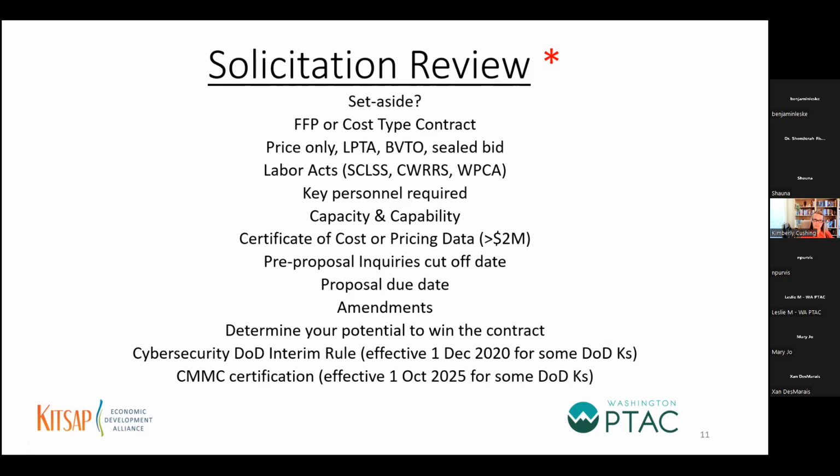Next bullet, pre-proposal inquiries, cutoff date, very important. So any of the large procurements, the solicitation has the issue date of solicitation, has the date for when proposals are due, but somewhere in there is a cutoff date for when you can submit questions. Be mindful of that, because if you submit your questions after that cutoff date, the agency doesn't have to answer them. So it's important to do your solicitation review the first couple of days that it comes out. Draft your questions, get them submitted before the cutoff date to help you decide whether you're going to compete for the award of the contract or not. Be mindful of the proposal due date, any amendments that are issued, determine your potential to win the contract.